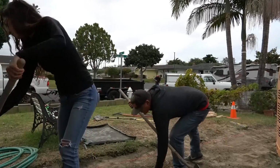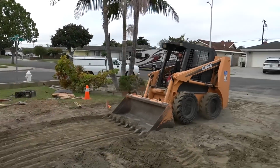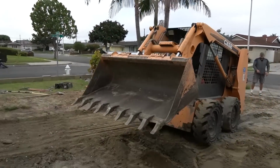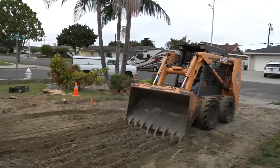And then when you put the forms in the next day, you can really scrape it exactly where you need it. This soil is like really nice, silty soil. It's really primo. So compacted really good. You can compact it with the tractor. I ran a Vibra plate over it.